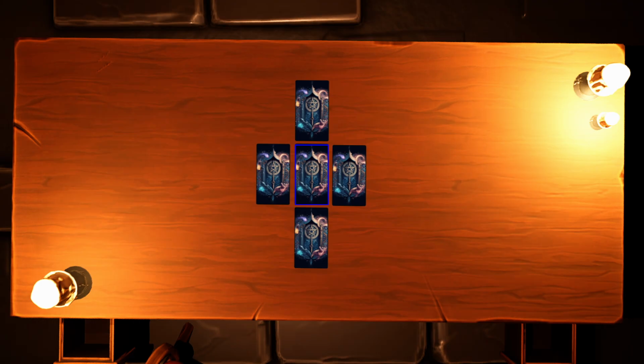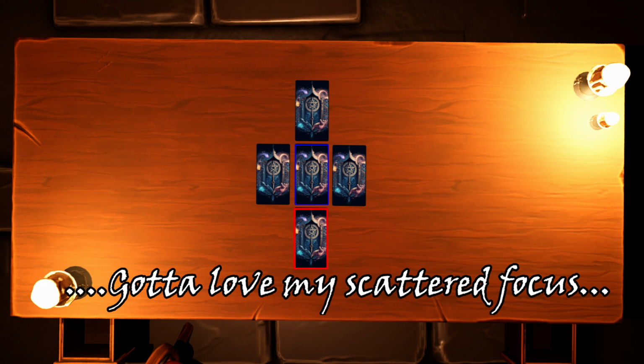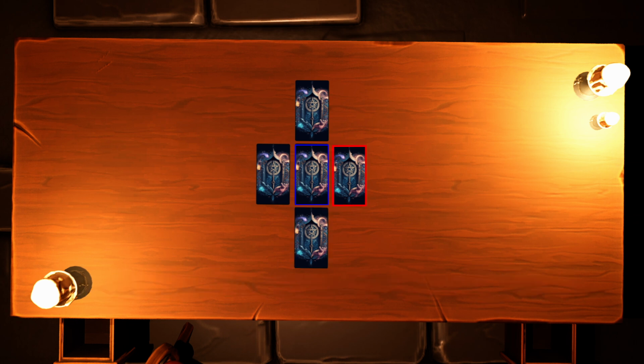Shuffle the rest of the cards and draw them in order. And so card 1 represents the beginning of the story. The second card represents the events that changed your life, like the call to action, for example. If you've ever read The Natural by Jill Chamberlain, if not, go read it. It's a comprehensive little guide for creating story arcs for your characters.